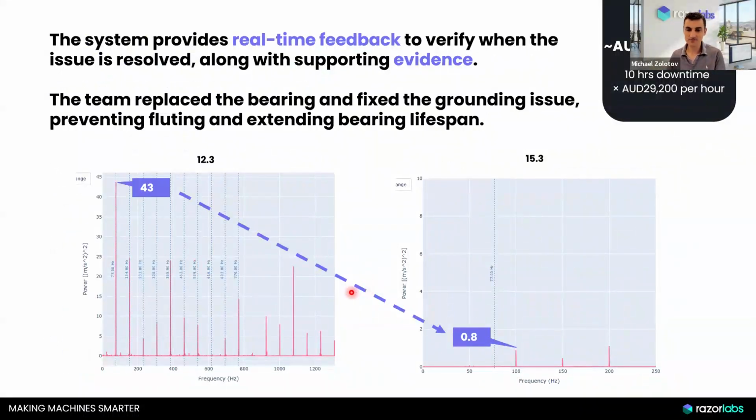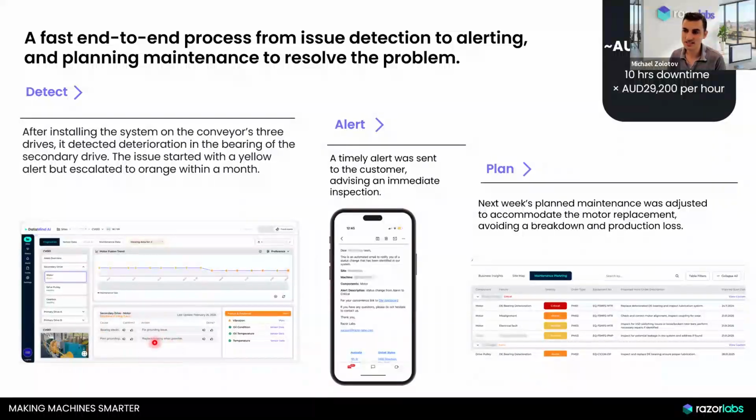Another thing that the system does is after maintenance is actually performed, because we're able to see the work orders and we're able to see the maintenance that is actually performed on site, we're able to actually verify this one. We're able to see, okay, I've seen that specific pattern, in this case, fluting. The site team corrected the grounding, they replaced the bearing. We now have a new bearing with no fluting. I'm able to see a very dramatic reduction in these relevant frequencies back to normal, and now the system can become green again. So it's not only diagnosing what is wrong and how severe it is, but also the ability to verify the maintenance.